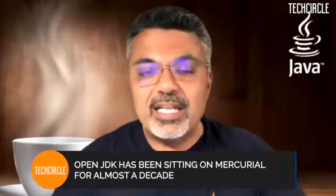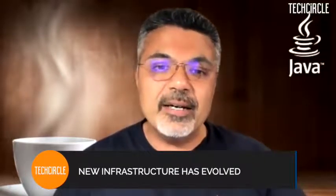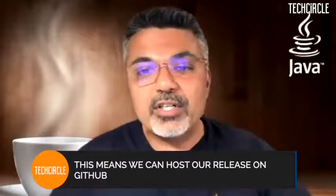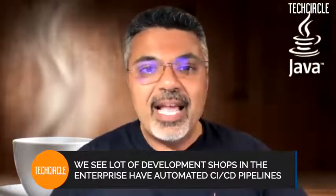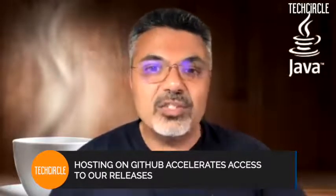If we look at the OpenJDK project itself, one of the things we always look at is infrastructure. We know the OpenJDK itself has been sitting on Mercurial for many years, almost a decade, if not longer. And we understand that new infrastructure has evolved. And so we've actually moved the entire OpenJDK project, starting with Java 16, to Git. So using Git as our infrastructure also means we can now host the release on GitHub, which is now very popular with developers. We see a lot of development shops in the enterprise have automated CI and CD pipelines. And so by hosting the OpenJDK project, specifically our builds on GitHub, accelerates that access to our releases.